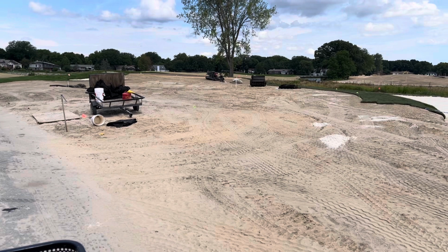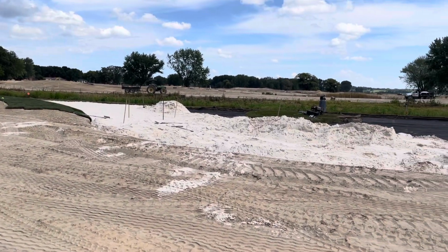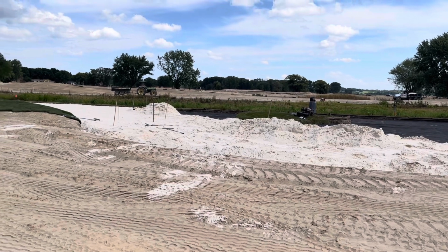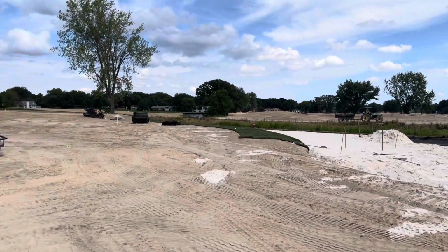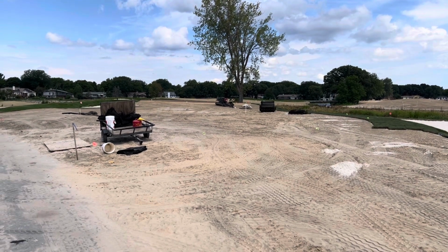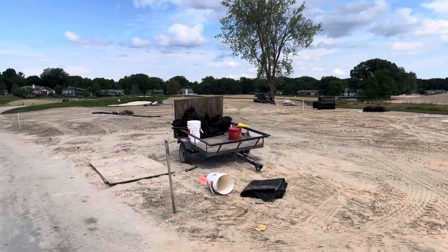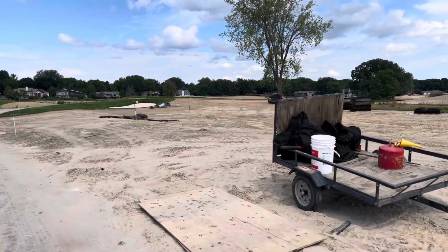See, we have the bunker being built just in front of number 10 green, and then we have a couple of bunkers that have been added. Let's just pull ahead a little bit so you can get a better view beyond the little supply cart that we have here.